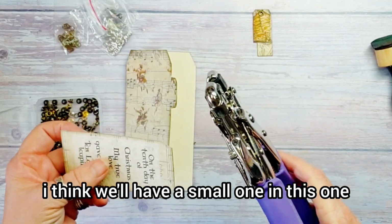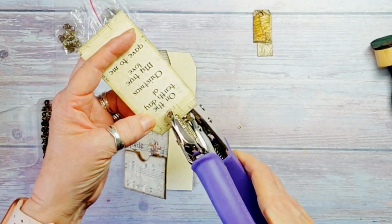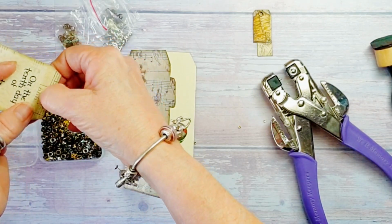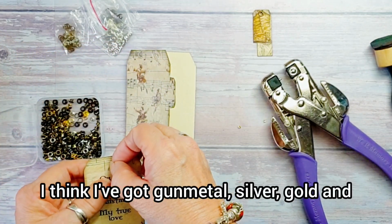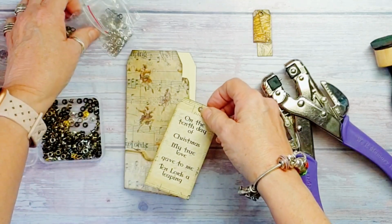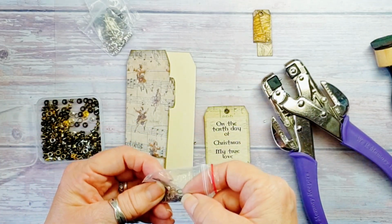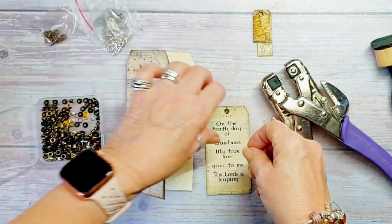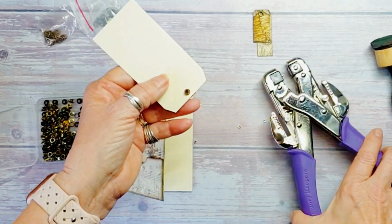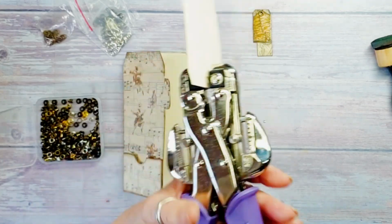I think we'll have a small one in this one and a larger one in the, and again I'm just using, I think I've got gunmetal, silver, gold and antique brass. I think I either got them from Amazon or Temu, one of the two. And again, put a spike in there.